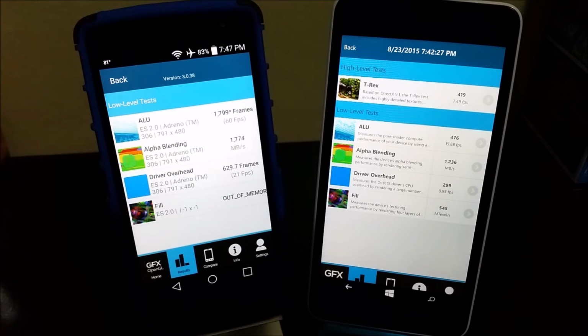So this has been a video comparison between the Microsoft Lumia 640 and the LG Leon, both from MetroPCS.